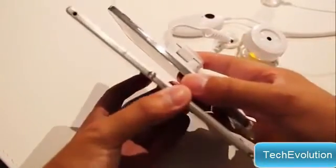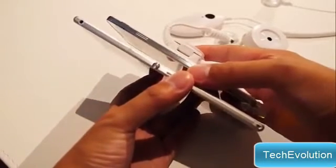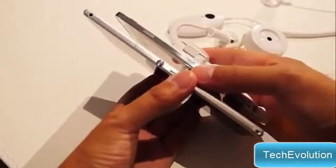Compare that to the Galaxy Note 3. That is a little smaller, but still warrants two-hand operation. This is primarily due to the inclusion of the S Pen, which is definitely the Note's trump card.